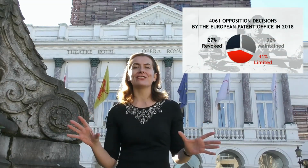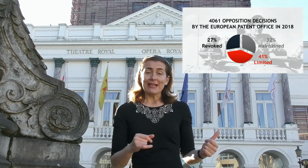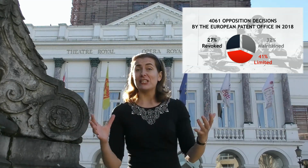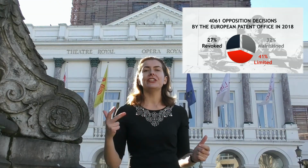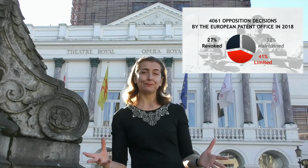2. Validity. How would our patents perform if opposed? In 2018, we had more than 4,000 oppositions, which is around 3.2% of all opposable patents. 27% of the opposition decisions were actually revocation decisions, so the companies lost their patents. 41% were actually limited, and only 32% of the opposition decisions were maintenance as granted. That means even if we have a good portfolio design, it's important to check the validity of the patents, because likelihood is that we need to limit the patent or it even gets revoked.